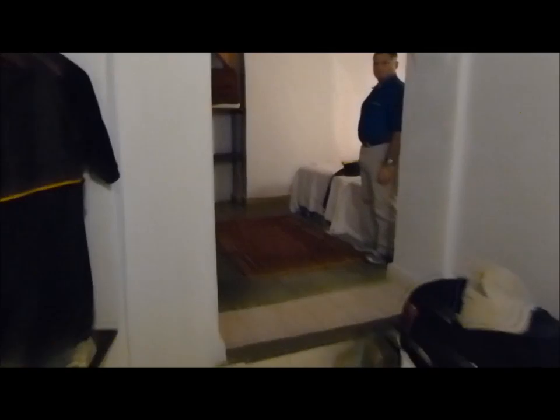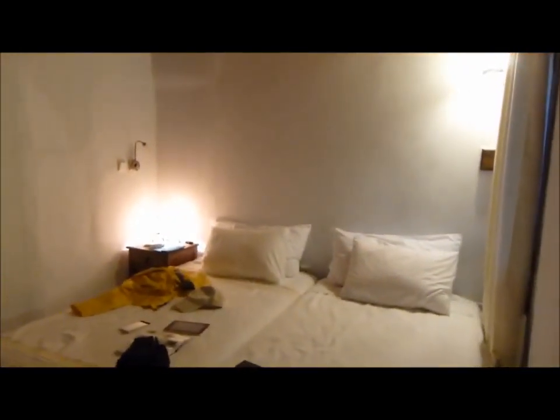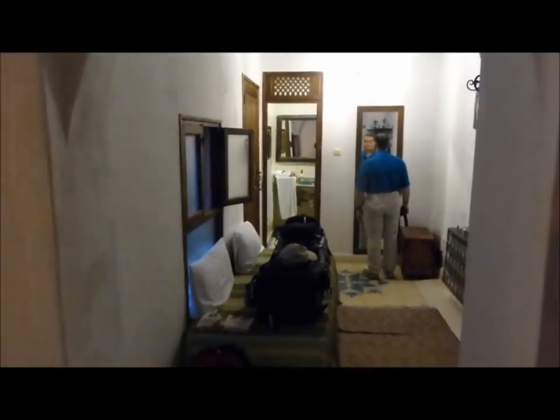Little entranceway where we've stored our bags, and we have our bedroom area, which is really pretty and airy. Ceiling detail. So if you can see, it's blue tile.